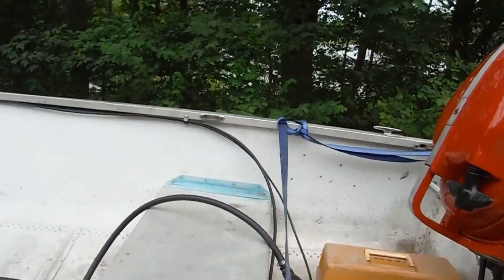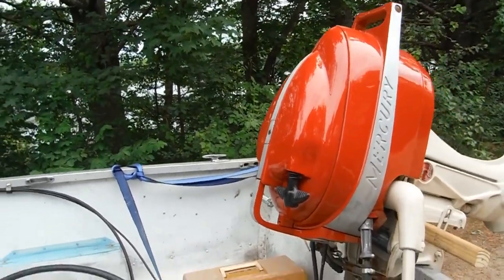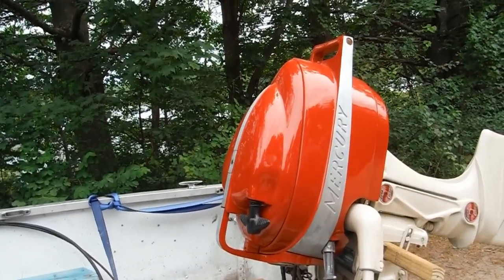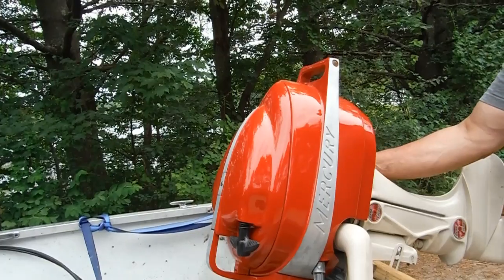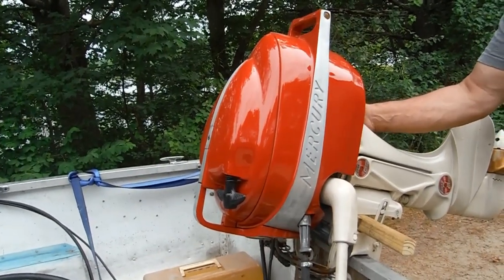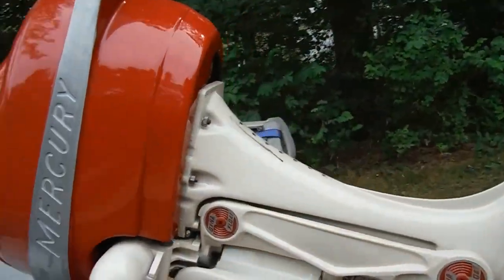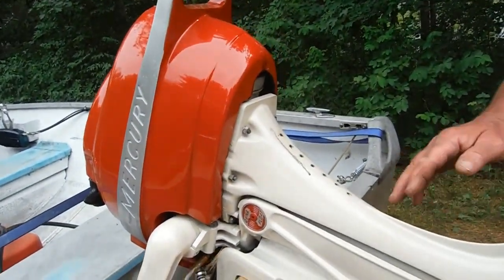Where the choke levers work. Okay, yeah, I know that part's different, right? Yeah. But I'm talking about the cover would be different, and the way it fits against the center section here is totally different from the 25. All right. It's a different style altogether. All right.